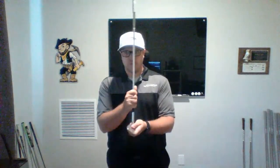So there's all kinds of reasons why people are releasing the club early and not having forward shaft lean at impact. One of them is casting the club. One of them is kind of like what Roy was talking about. He's generating lag. He's not casting the club at all, but he's just not getting good sequencing. He's not getting his weight to his lead side, getting his body in the right position to be able to release the club out in front.